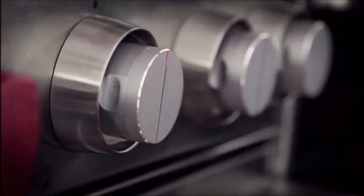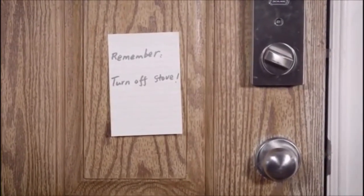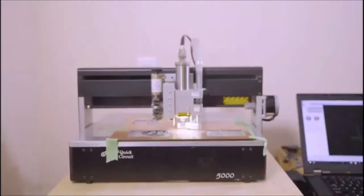Hi, my name is Jessica, founder of Tech. I went to my parents' place one day and saw a note on the door that says, "Turn off stove." It's a note they wrote for themselves. This got me thinking, there must be a better way to help them to age independently and safely. That is why we came up with the idea of Smart Turns.